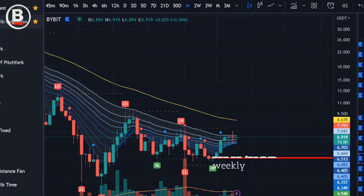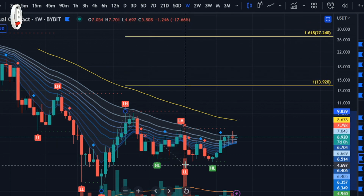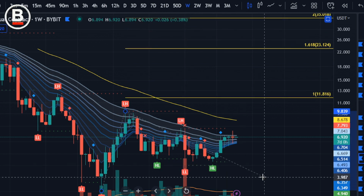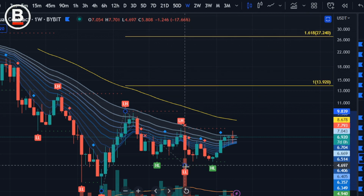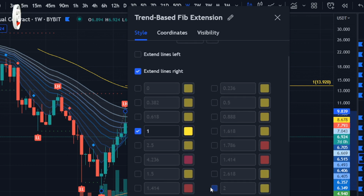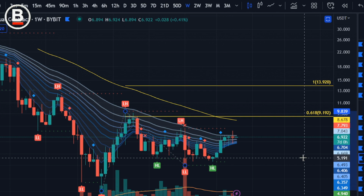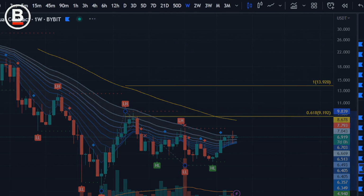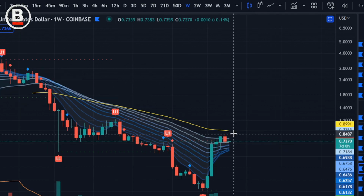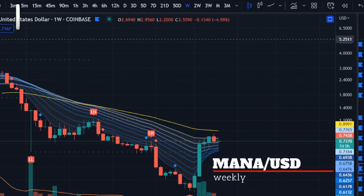We could be looking at a kind of flat. This could also come back down to here for a flat, but we'll go right here for now. And we're just looking for, that will tell us a lot. Mana, it's got the pump, probably find some resistance here at the 50-week moving average.